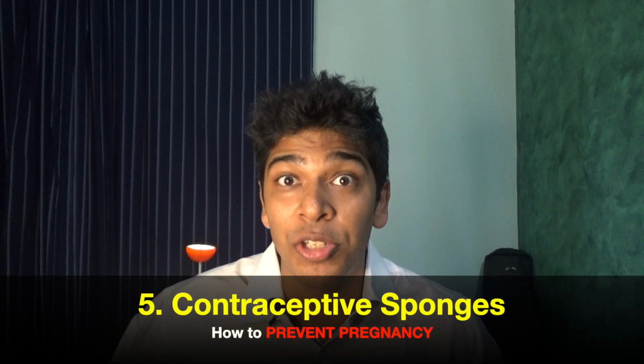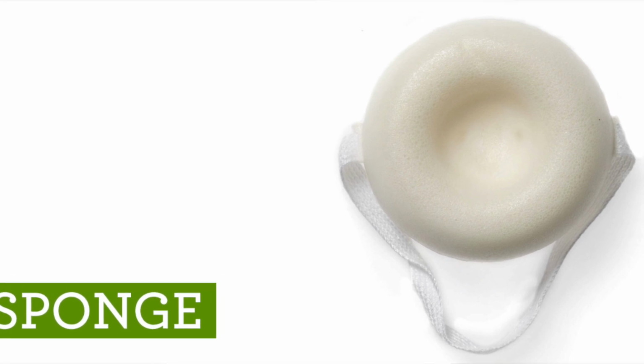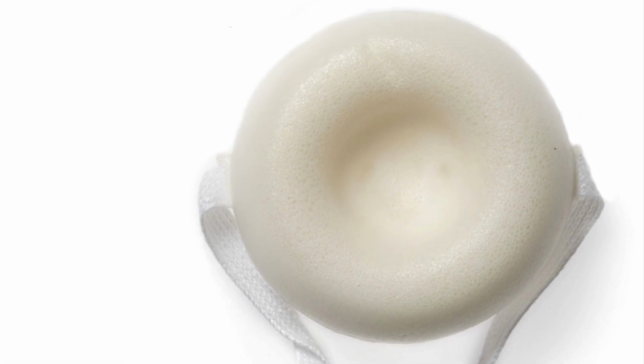Method number 5 is using a sponge. The contraceptive sponge is something that you can use without a prescription. Remember that whenever you do not require a prescription to buy this stuff, it really takes away a lot of the hassle. This sponge is made of polyurethane foam and it's actually dipped in spermicide and then inserted deep within the vagina, and once again, that prevents the sperm from ever reaching the uterus.